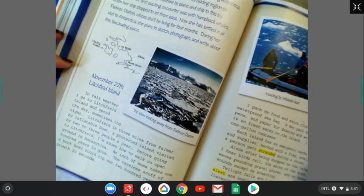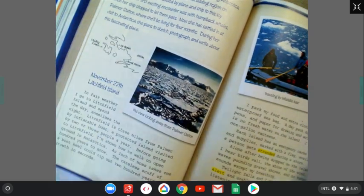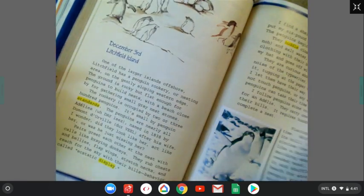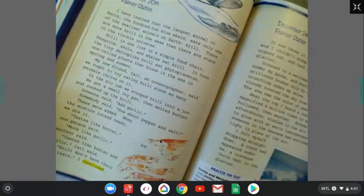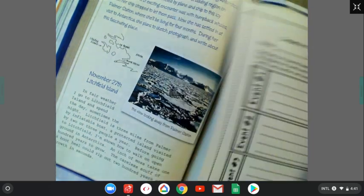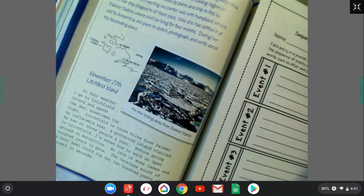I'm going to cover November 27th, Lynchfield Island. When you do this paper, I want you to look at a different date and find the sequence of events. So if we're looking at this, November 27th, Lynchfield Island. In Fair Valley, I go to Lynchfield Island and spend the day, sometimes the night.